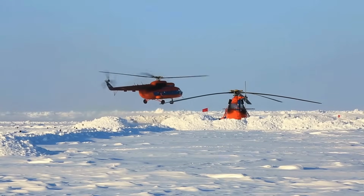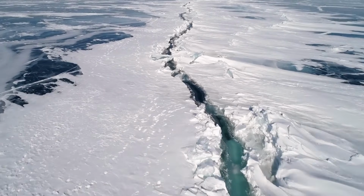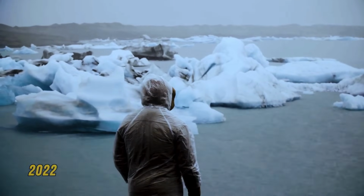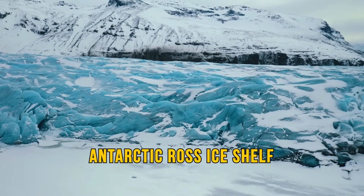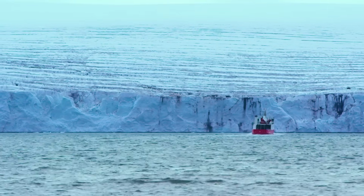Scientists put forward theories that the ice of the Antarctic hides a vast network of freshwater rivers and lakes. And in 2022, they found a new ecosystem. Researchers explored the Antarctic Ross Ice Shelf and its underwater rivers. This is a massive piece of ice floating in the ocean.